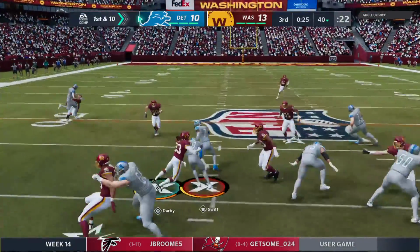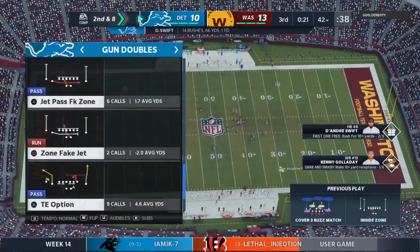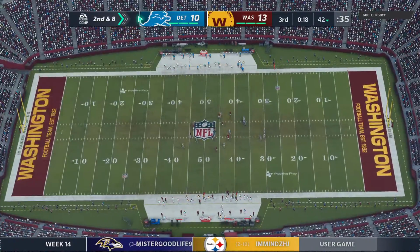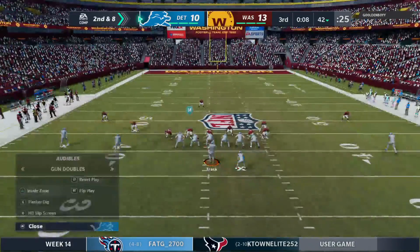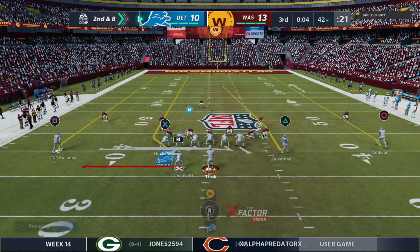On 1st and 10, it's Swift. The corner, Ronald Darby, comes up to get it. That was a pretty good job defensively to hold him to a 2-yard run, but I've got to think this offensive line, they're asking their quarterback for a different type of run, one that they rely on, one they have confidence in, one they feel like they can block.